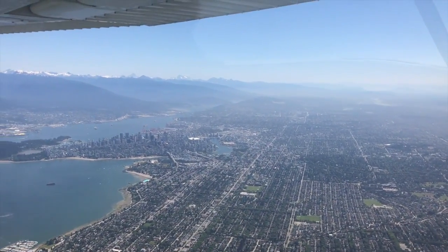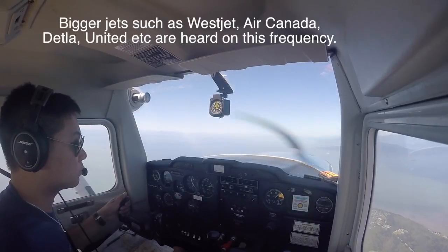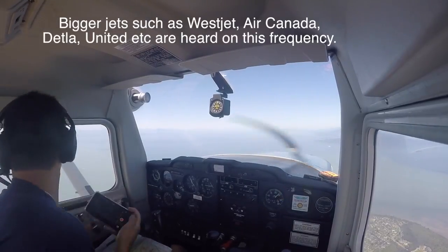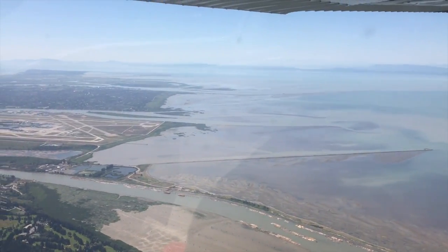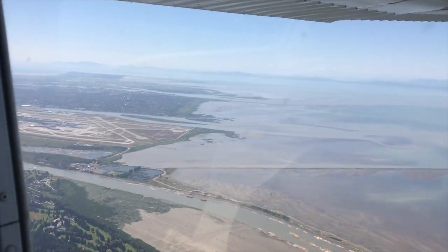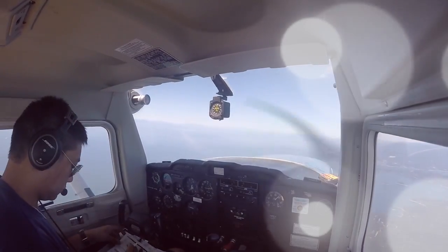Westjet 1754, turn left heading 140. Left heading 140, Westjet 1754. Delta 2443 with departure leaving 1300 for 7000. Delta 2443, Vancouver departure, radar identified, climb 12000. Right turn 030, Arcan 236.